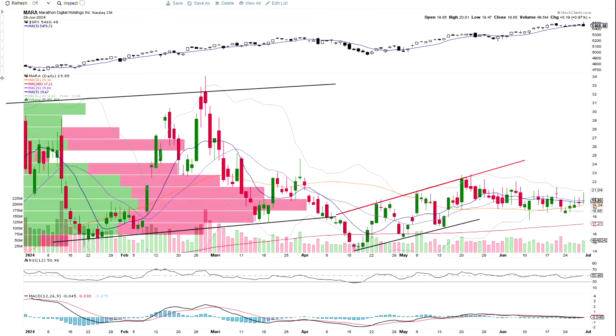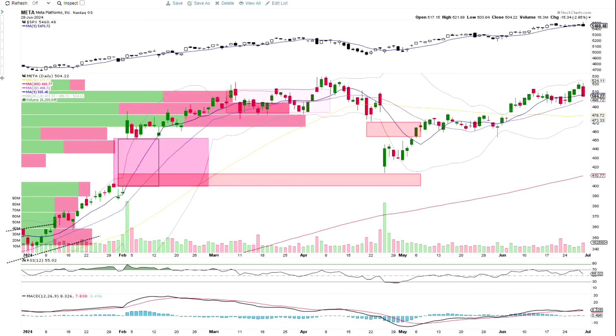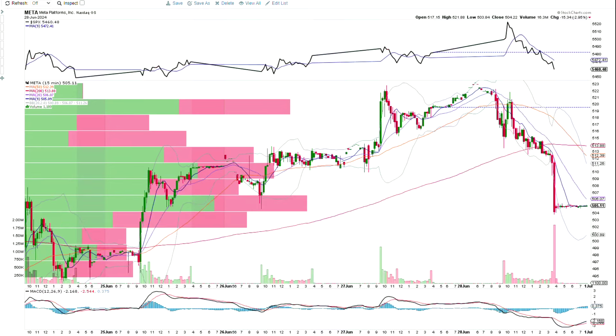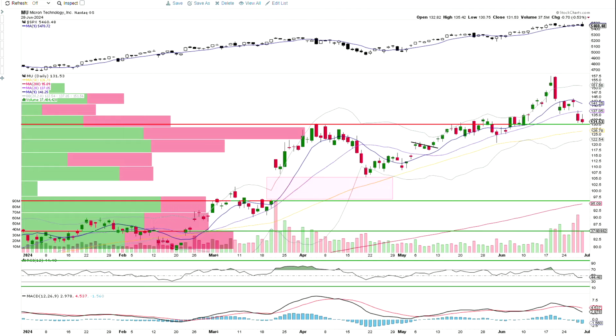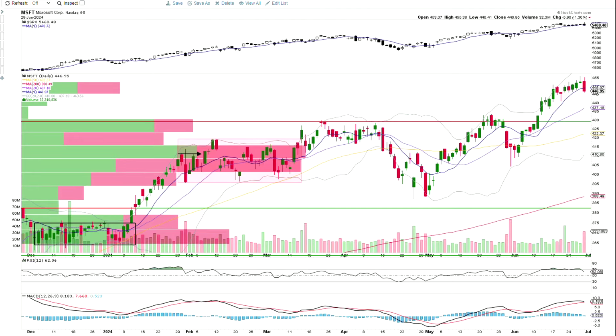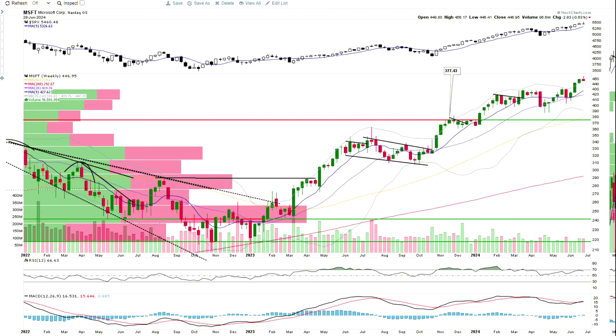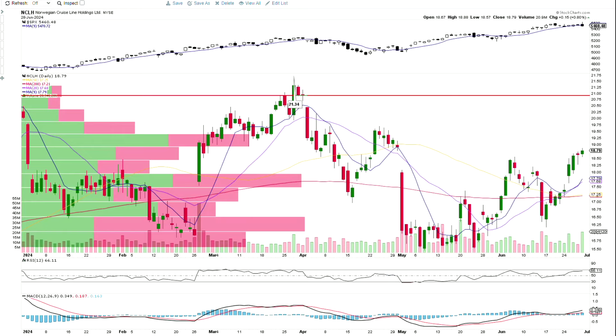Moderna, this one probably should have come off the list. Very choppy there. Not recommending anything until we break out with Bitcoin. Meta closed below the 9 there. You can see Meta's 15-minute chart here. Nice down candle. Microsoft closed below there. Closed below the 9. Microsoft 15, you can see the pullback at the end of the day. So that's into the rebalancing. Not going to overthink that yet.